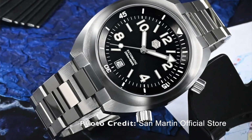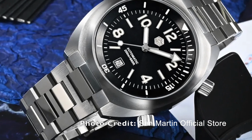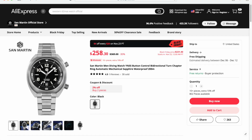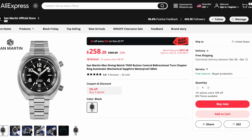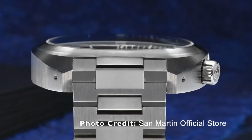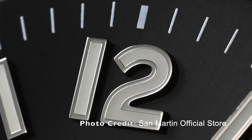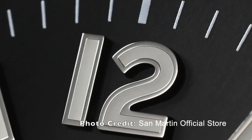Now, the second watch is the San Martin model SN066G. It is listed for $258 US, and the Black Friday sale brings it down to $221. Now, this one caught my eye because it has some of that 70s vibe going on with the case. And the styling of the Arabic numbers reminds me of some of the skin divers that I've seen.